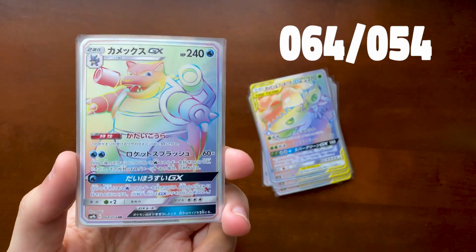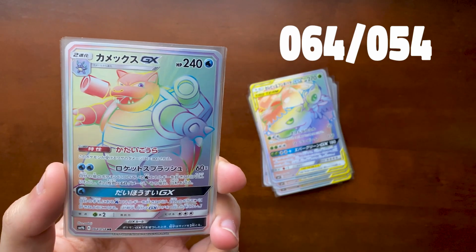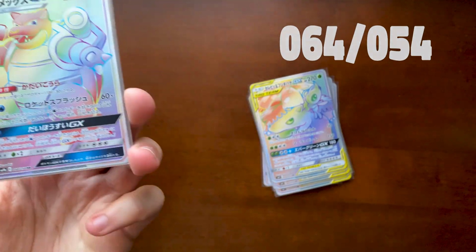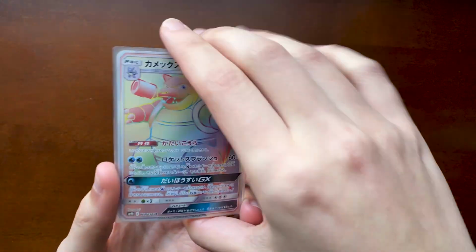Same concept. Very expensive in English, somewhat undervalued in Japanese for a rare card, for a popular Pokemon. Those set off alarms in my head that I should just purchase them. So yeah, Blastoise hyper rare.